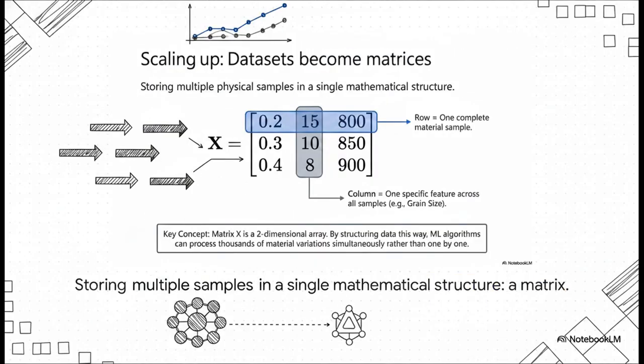But of course, we're not just looking at one material. We're looking at thousands. So what do we do? We stack all those individual feature vectors together, one on top of the other, creating this massive grid of data we call a matrix. Now, each row is a different material, and each column is one of its properties. This is how we give the algorithm a total bird's-eye view of the entire material landscape.